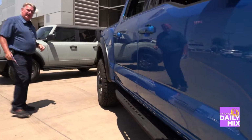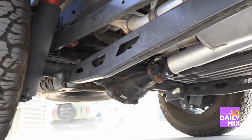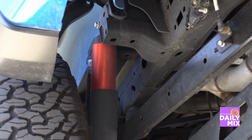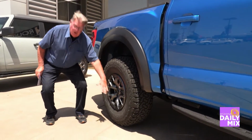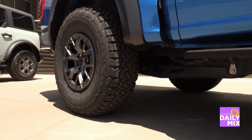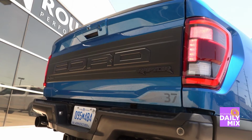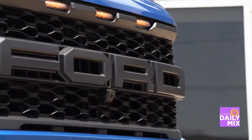But let's go to the back here and take a look if we can, Aaron, because you can see that Fox shock a little bit better back here. And what that does is that allows, when you go off a jump, let's give you a reference here. This is sitting here static. When you go off a jump, this 5-link suspension, the top of the tire is going to be about down here. So when it lands, it sucks up the landing. And again, it's like landing on a marshmallow. Also in the back there is an electronic tailgate that opens and closes from a button inside the cab. And if you're a working kind of person, let's take a look inside.